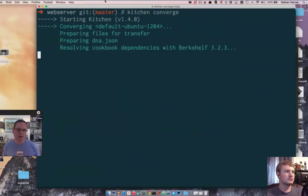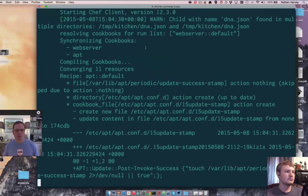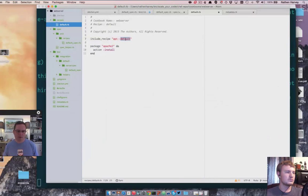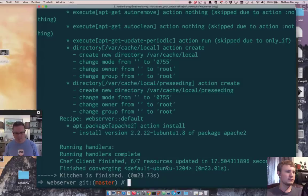And we'll see here that it's using Bookshelf to resolve my dependencies. So it's going to see that I have two dependencies, the web server cookbook and the apt cookbook. And so it's going to first grab the apt cookbook, and then it's going to run my default recipe for apt, which is doing a bunch of things here, you can see. And then when that's done, it's going to update my package Apache 2. And so sure enough, it tells me that 6 of 7 resources were updated.